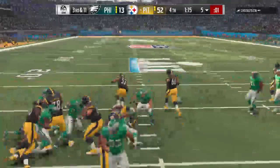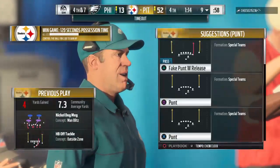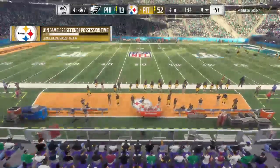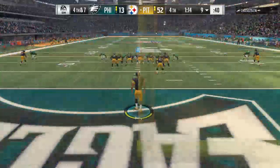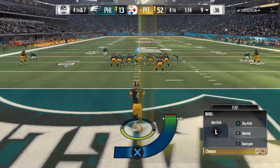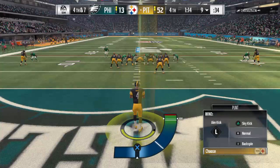And now here's a carry heading left. And they'll mark him down right around the 9, just shy of the 10. And now the Eagles going to signal for a timeout. It's just their first. They've got 2 more to use here in the final stages. Here's Jordan Berry now as he's on to punt for Pittsburgh.